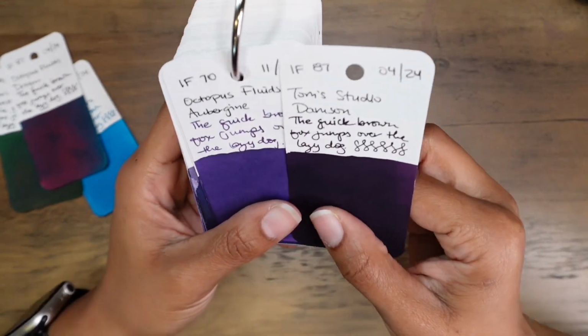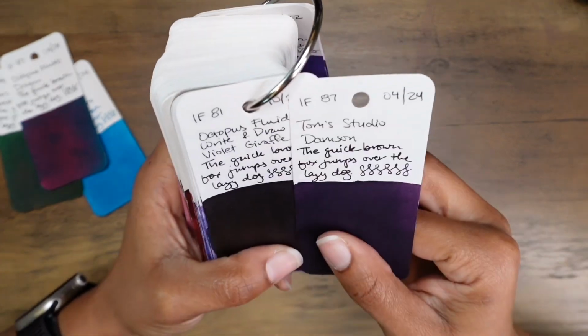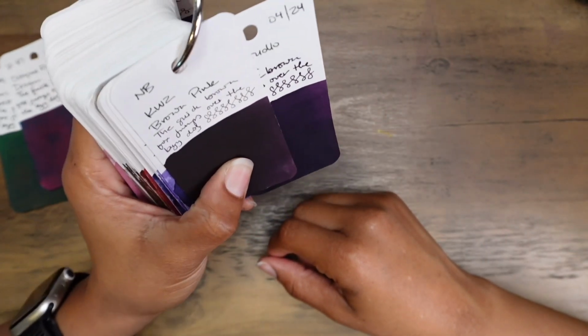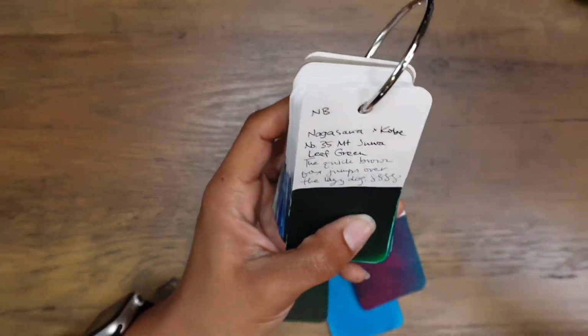Tom Studio Damson next to Octopus Fluids Aubergine. Diamine Amazing Amethyst. Octopus Fluids Write and Draw Violet Giraffe. KWZ Brown Pink. There it is. So very similar. It seems that KWZ Brown Pink is less saturated. This is the one that I was thinking about.